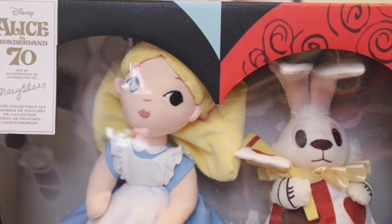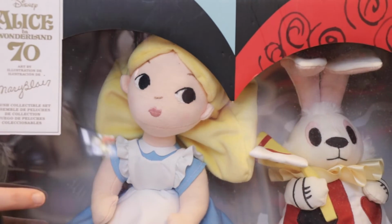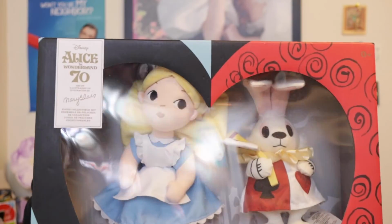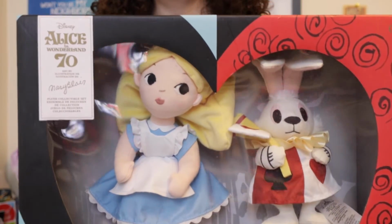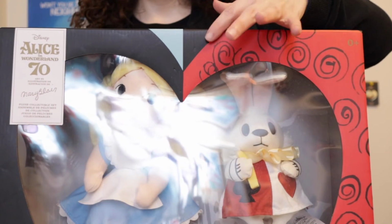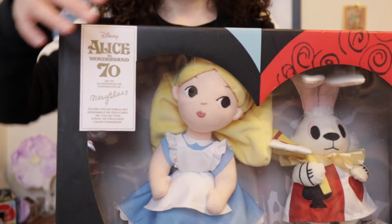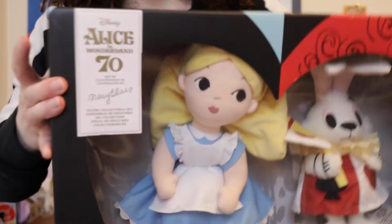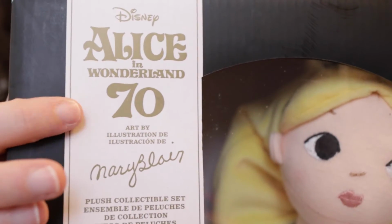So it is in a window display. You can see Alice, well, kind of see, there is the glare. You can see the White Rabbit. I'm trying to pull it back so you can see it better, like a heart-shaped kind of window display. And half of the box has a red outline of a heart with little black drawings of roses. The other side of the box is in a black-shaped heart. You can see there's a special Alice in Wonderland 70th anniversary.